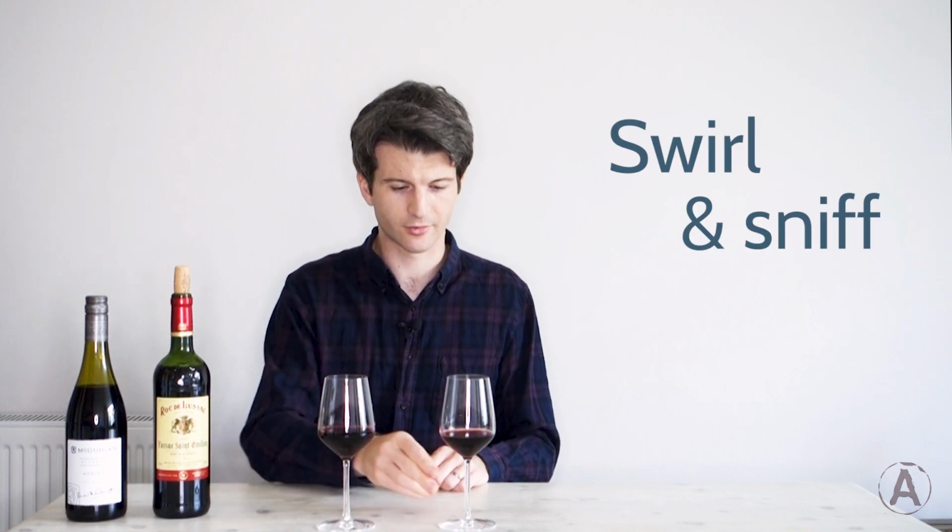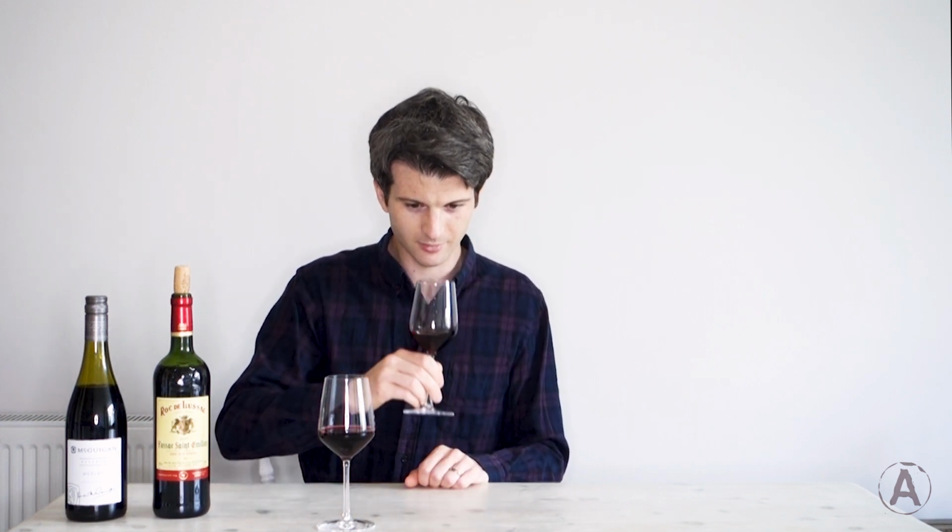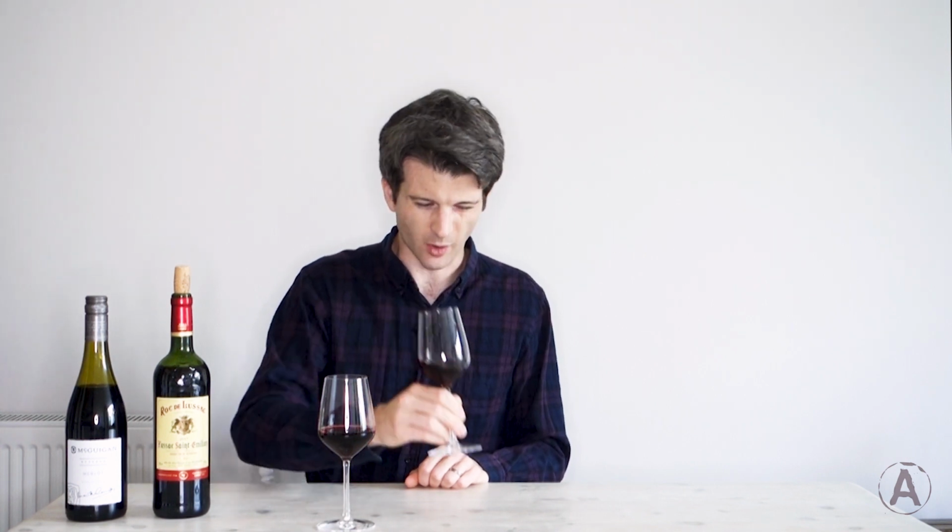Okay, second step. Let's get to swirl and sniff. Oops, it's tricky. Easier to do it on the table. So I've got much more of that juicy, fresh plum flavour coming through now.